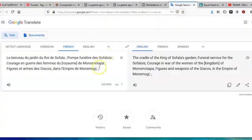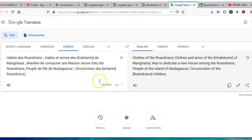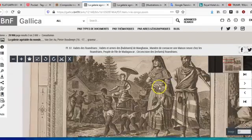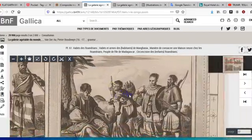So yeah, Google Translate is pretty helpful when you're looking at these. Clothes of the Rondrians, clothes and arms of the inhabitants of Mangasia. Way to dedicate a new house. Oh, people of the island of Madagascar. Nice. Okay, so here they are. So there you go.